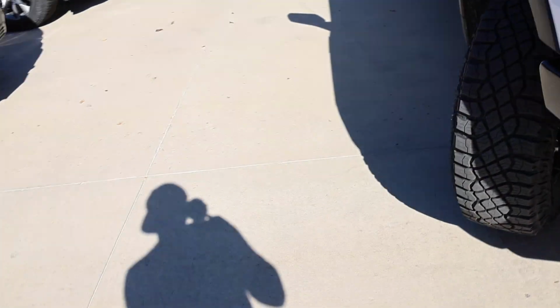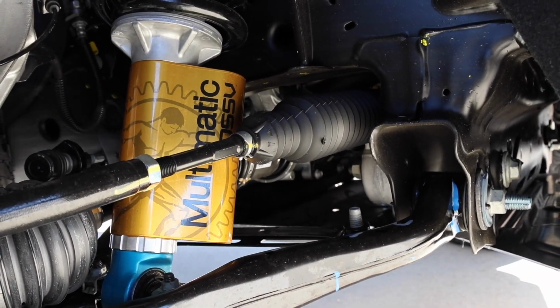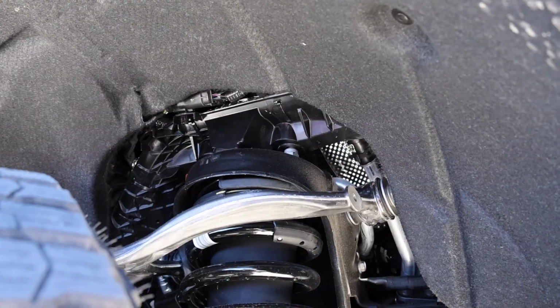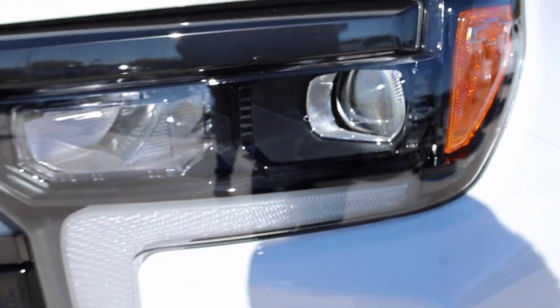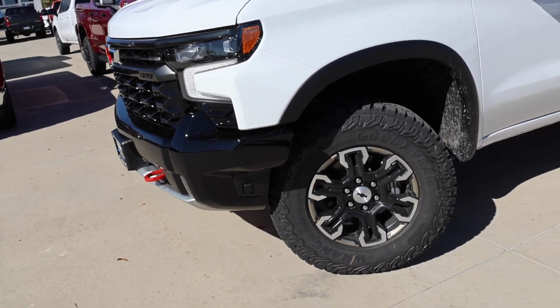And let's check out the suspension since the wheel's still turned in. Independent front suspension, Multimatic DSSV, which is dynamic suspension spool valve. Coilover system. It looks like they're using aluminum top control arms too, but the bottom ones are definitely steel. As far as the headlights go, they do add a logo right there. Projector style. And off to the side, here's the wheels.